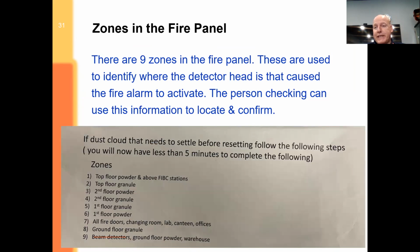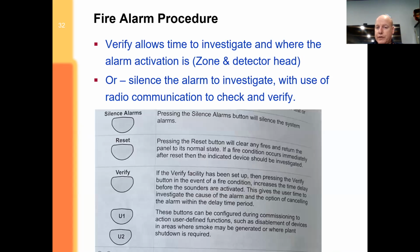So that's kind of the procedures. Hopefully it's straightforward enough. There are 9 zones in the fire panel as listed there. It helps you to identify quickly where the detector is that's causing the fire alarm to activate. Using radios throughout to communicate is very useful in this, to make sure that at least one person is going to the area to confirm that it is either a fire or a cloud of dust, or vice versa. Another person needs to be always at the fire panel. So one at the fire panel, one doing the investigation, communicating with each other consistently to make sure that it's an effective response in that 5 minutes, to avoid unnecessarily the fire brigade turning up.